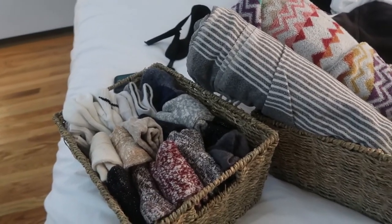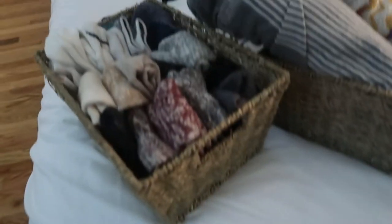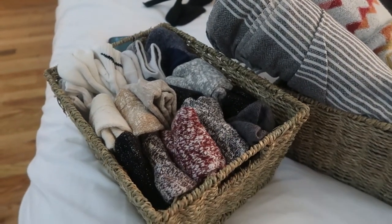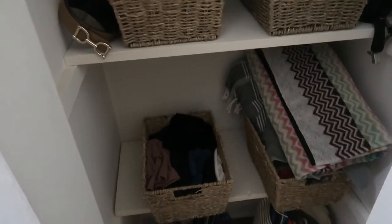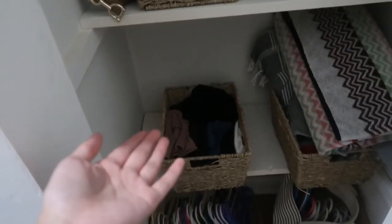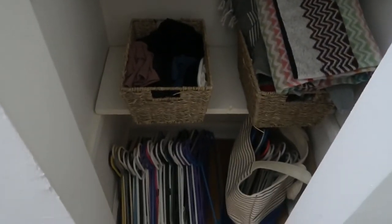All right, guys. So I was able to sort some things. I know, not the prettiest display. But I have my workout stuff, my underwear, which I'm not showing you, my towels and my socks, and I'm gonna bring them to the shelf. I have these 2 shelves dedicated to all of my jeans. These bottom 2 shelves have storage bins: my socks, underwear, workout stuff, and towels and picnic blankets are all there. Down here, I have spare hangers.